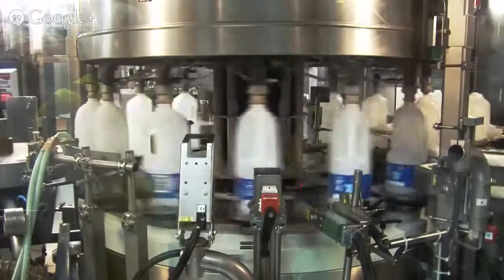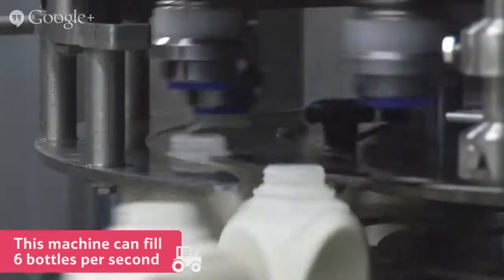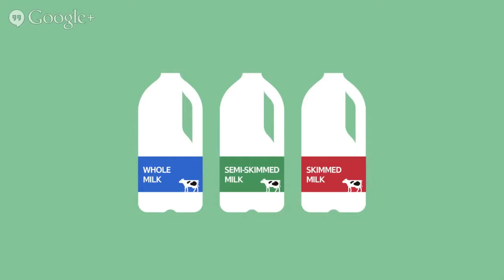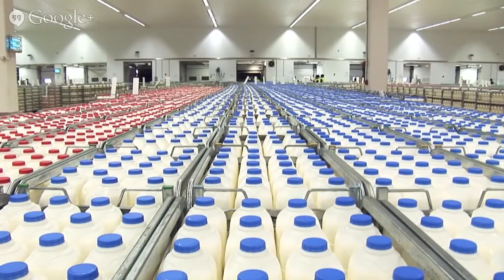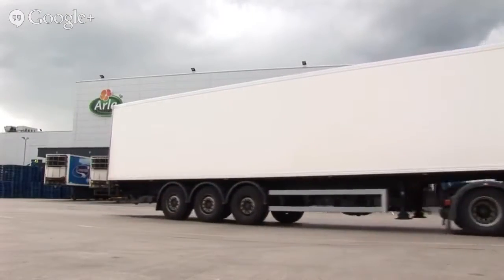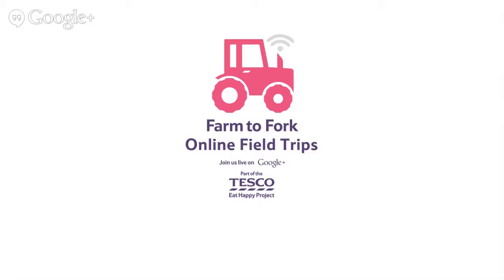This machine can fill up to 40,000 litres of milk every hour. That's the same as 6 bottles per second. The different kinds of milk are given different coloured lids, so you can quickly see what sort it is. Finally, the milk is put into the cold store, which is just like a huge fridge, until it's ready to be loaded onto a special refrigerated lorry and delivered to your local store.